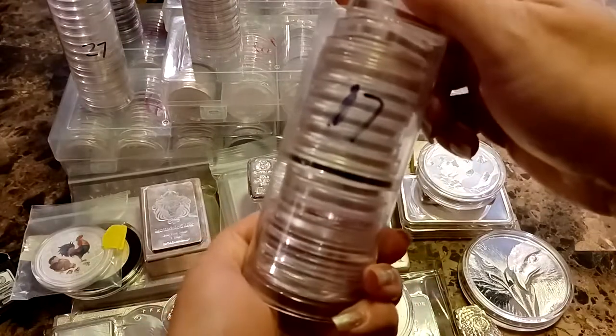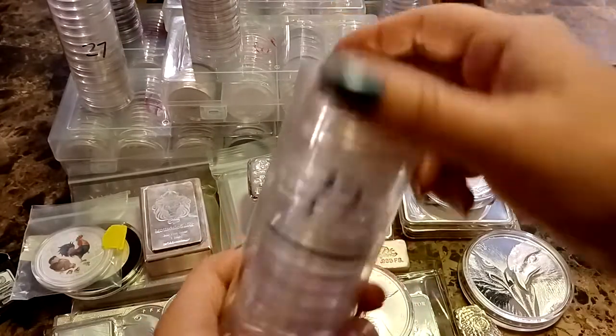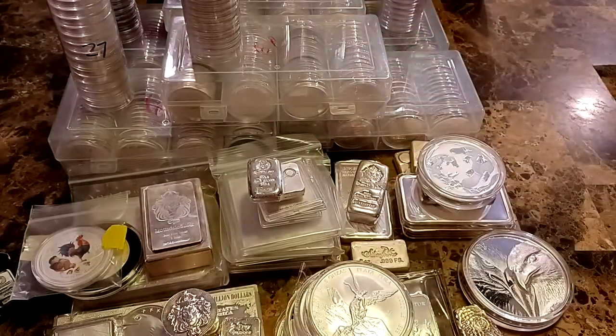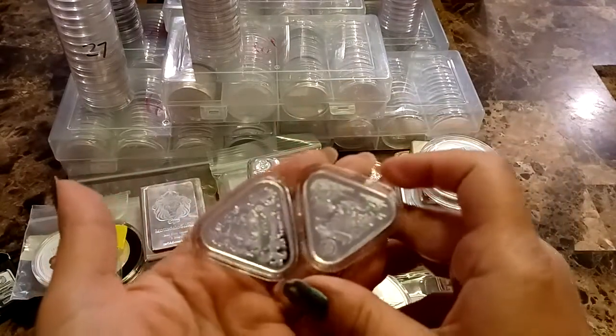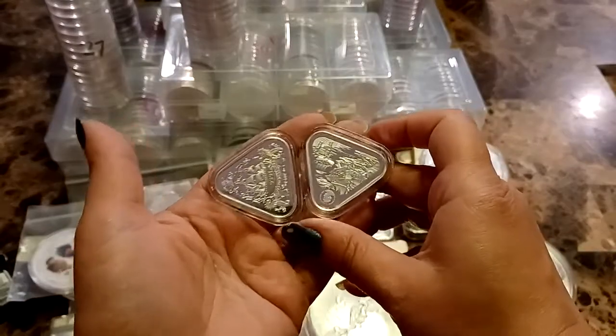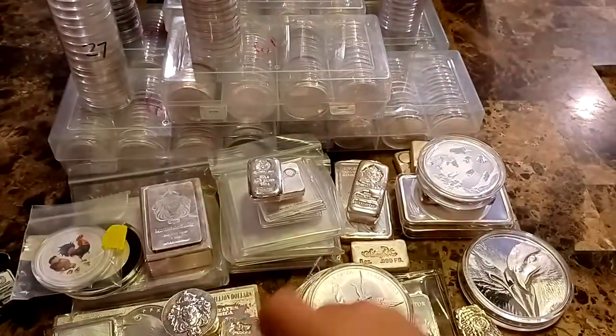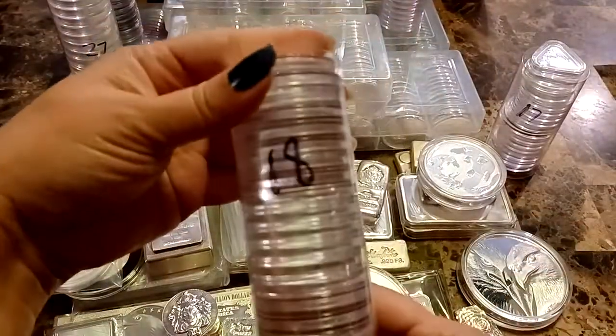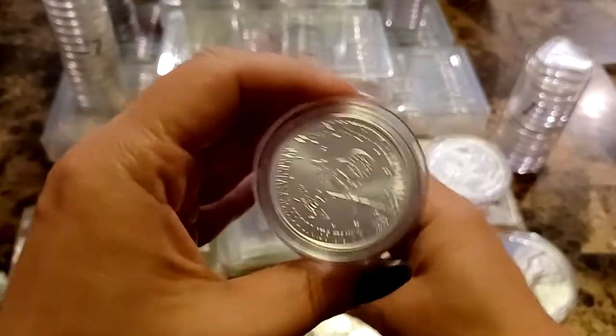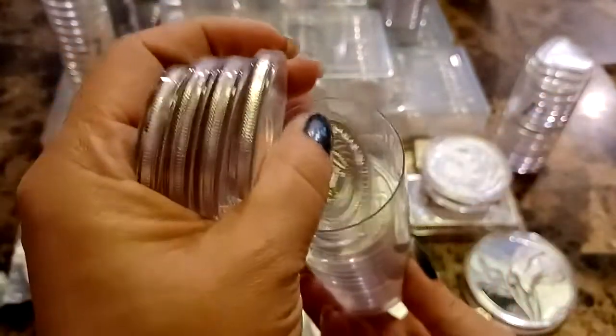It tells you there's 17 ounces in here. These are like the oddball ones. And I'm pretty sure you guys have already seen these ones, because when I was getting organized, I was showing these ones. So there's 17 ounces in here. There's 18 ounces in here. I think this is all like random intaglio mint stuff.